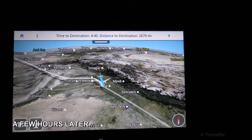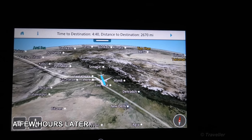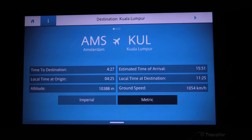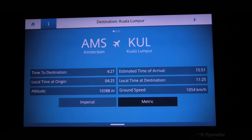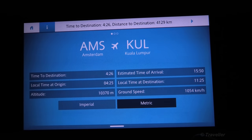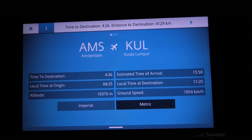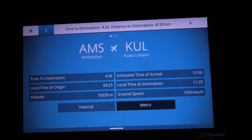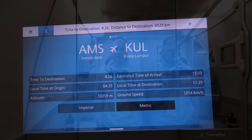After a long sleep, woke up somewhere here. Not long now. Time to destination, 4 hours and 27 minutes. Flying at an altitude of over 10 kilometers, 10,370 meters. And our ground speed is 1,054 kilometers an hour. That's quite a speed.